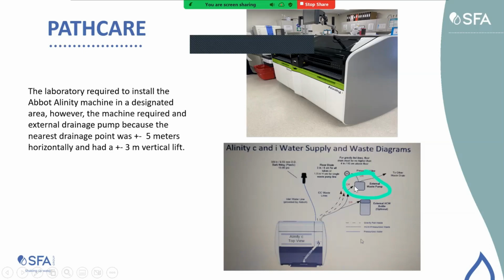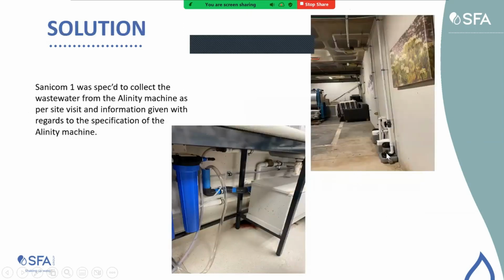And the other issue was that if you walked into Kingsbury Hospital, the PAC is downstairs, and the sewer line is about 3 meters up from the floor. They required drainage for 2 of these machines, and the solution there was we installed 2 Sanicom 1s. As you can see in the picture on the right, there's 2 Sanicom 1s. It's lifting straight up using 32 mil pipe, going over there into this drainage point.